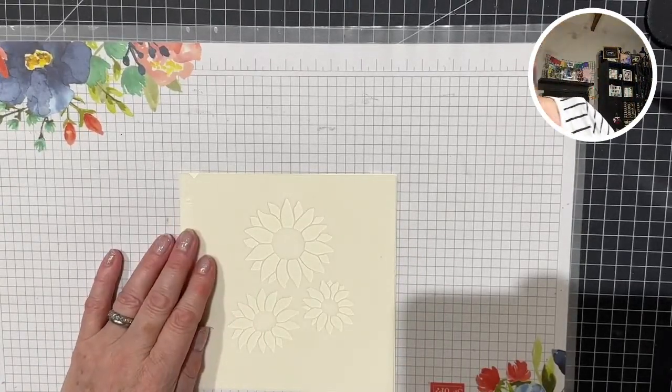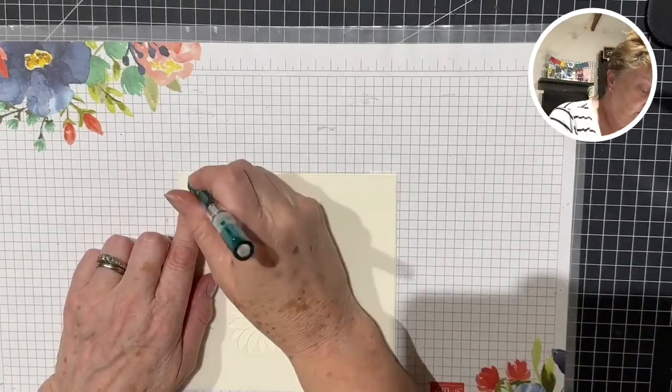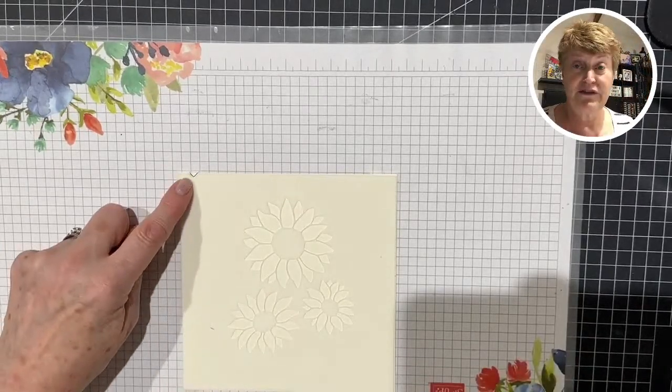If you've got your pencil, what you can do is just mark the V in the top there so you know that that is where you are. Okay, and each one you will line up on that V.